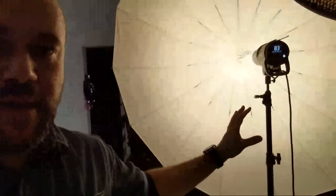Let's see. Why use the beauty dish? What's the main light work? Mostly hard light, but it uses only one light setup. So I got a question here in regards to using the beauty dish. So the main light is the umbrella.